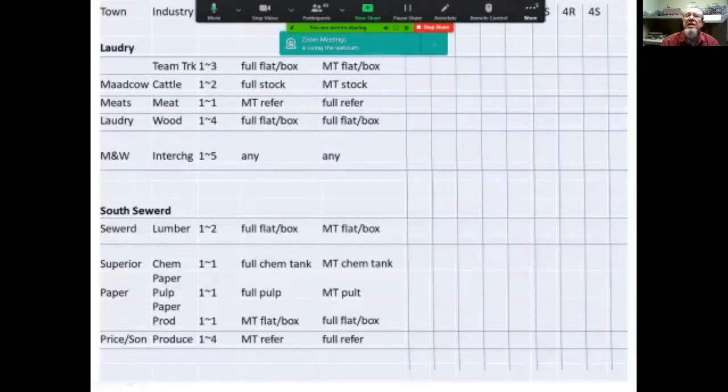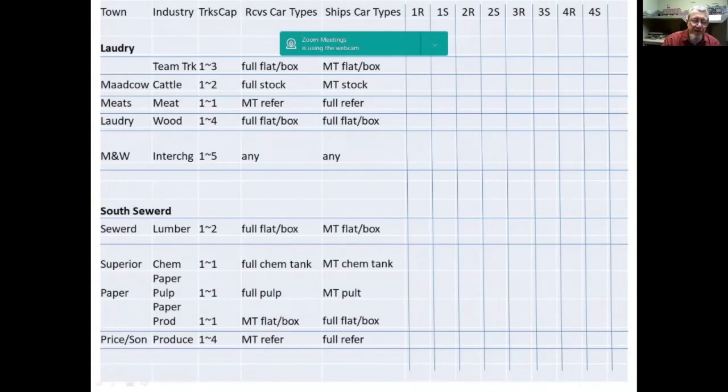And then what's important here at the top, I'm using the regular Micro-Mark waybills, which are 4-sided waybills. So I've got cycle 1, receive and ship, cycle 2, receive and ship, cycle 3, receive and ship, cycle 4, receive and ship. As I fill out a waybill that's going to ship to Mad Cow Meats, I put a tick mark in ship or receive. And what it does is it allows you to keep track of how many cars you're sending into one particular industry.